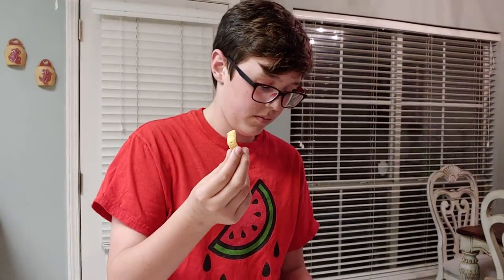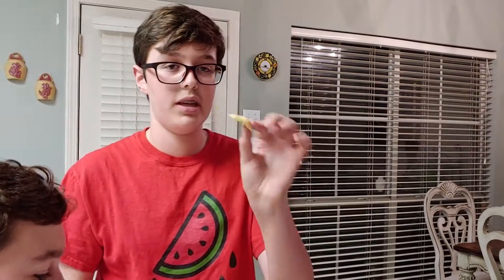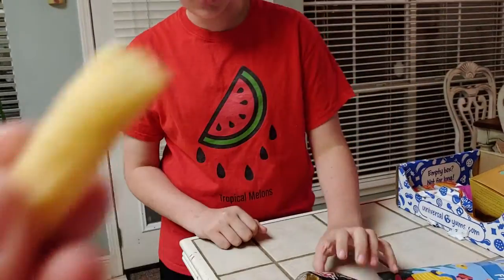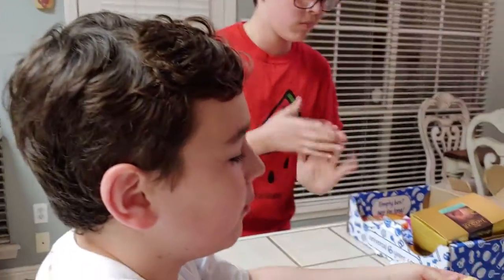I'm taste testing this right here. I got a pretty big one. They're all kind of this size. I'm going to taste this in 3, 2, 1. That's really bland. I don't know how to describe it. It's just bland. This is cheese flavored. Let me have another one. Yeah, it's a mild cheese. I can't really taste it. I'm eating all of it. No, I like it. All right.